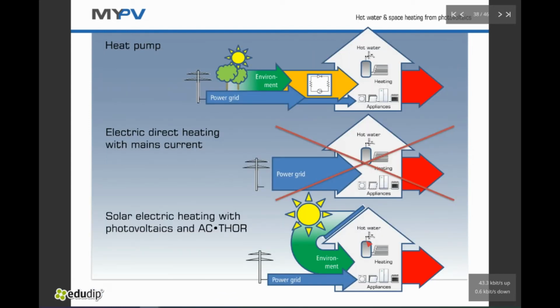The reason why this system is more ecological than a heat pump is that we can use the PV power also for electric appliances. A heat pump is not able to do so. It can only produce heat. The power for your appliances has to be imported from the grid in every case.